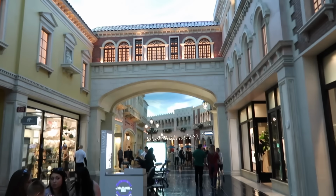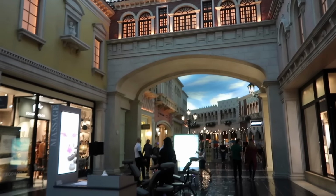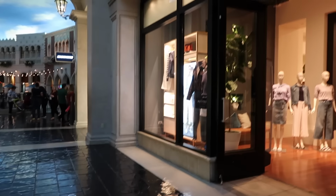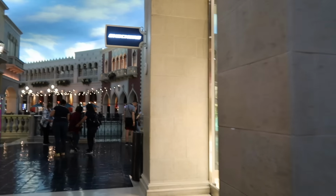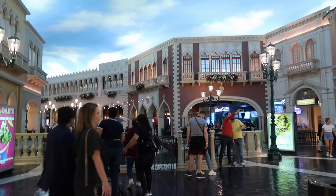So as we keep walking, they have these looks of like bridges and a town. And it's absolutely gorgeous and a must-see when you come to Vegas. Guys, if you're not staying at the Venetian, you have to come in and check it out because it is absolutely gorgeous. I think I went to the Venetian 3 or 4 times while I was on vacation because I just couldn't get enough. There was just so much to look at.